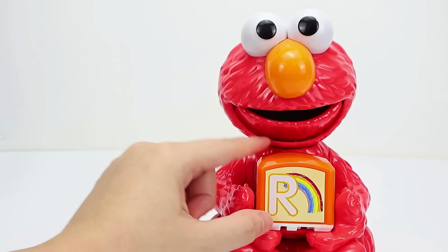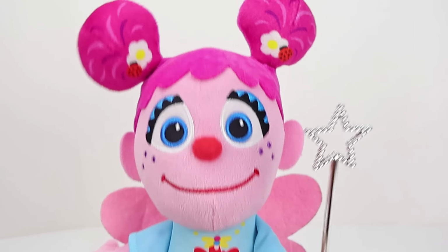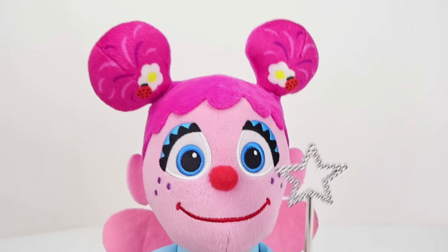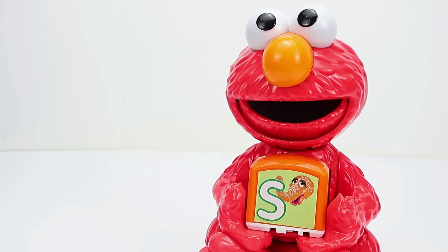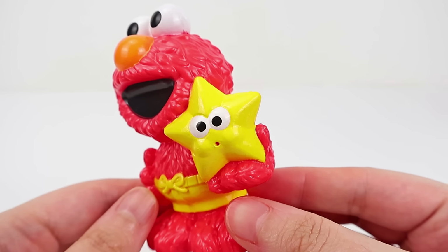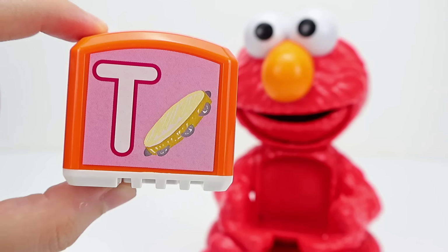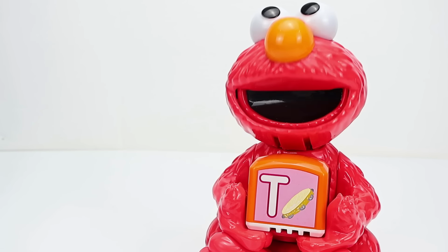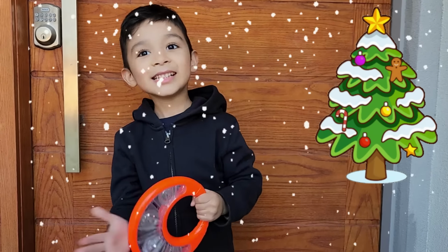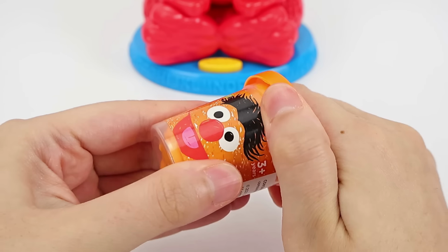The 18th letter is... Rainbow! Let me show you something magical! The 19th letter is... S is also for star. Elmo is going to show us his water toy. The 20th letter is... Tambourine! Awesome! It's Orange Ernie Playdoh!